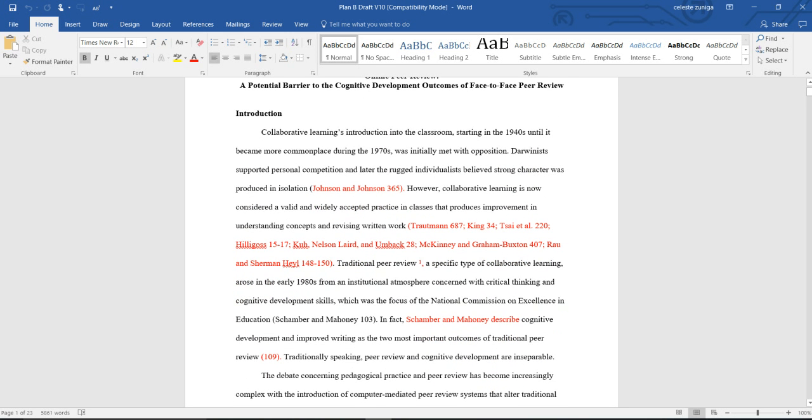So when you're introducing a fact, such as, "However, collaborative learning is now considered a valid and widely accepted practice in classes that produces improvement in understanding concepts and revising written work," you see in my in-text citation, which is not usually red, I just highlighted it red here for the sake of explaining, that I have a bunch of last names listed. Why the heck would I do that? Well, this is technically like 7 different in-text citations. So if I just had one in-text citation, it would look like that.